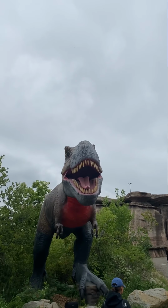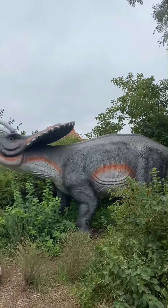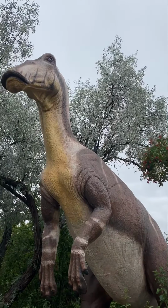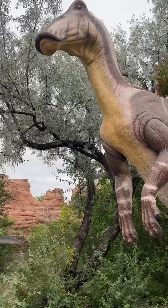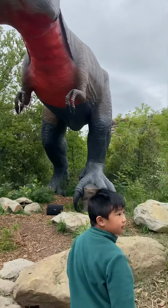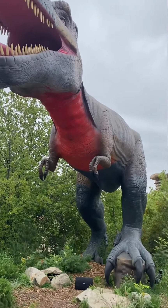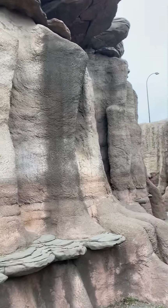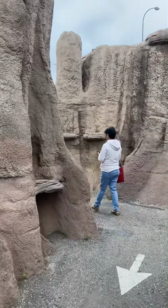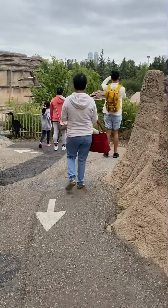Big one. See? And this one too. And there's another one right here. All big. Hey. It's a big one. It's big. Maybe he's hungry. Okay. Oh, this is a nice rock. It's a beautiful rock. Let's go inside right here. Oh, that is awesome.